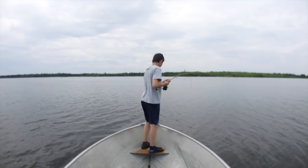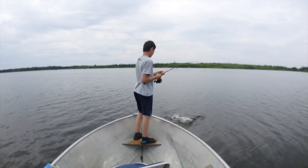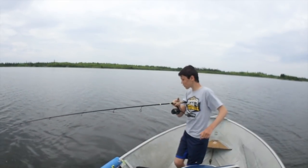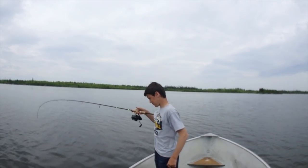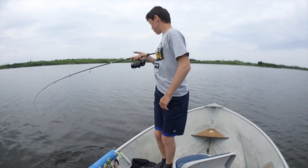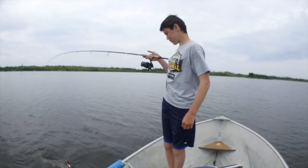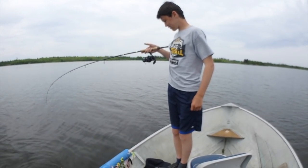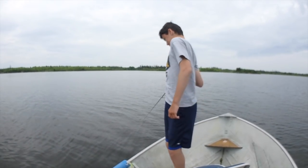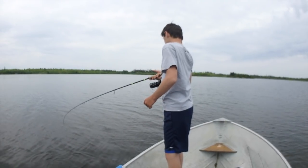And third cast with the orange and copper doctor spoon. Pretty decent pike. This is not a spot for numbers. Some of the other spots we fished on this lake, it's probably a 41. Were like every cast, doubleheader, like weeding through an army of smaller ones. Yeah, you know what, we'll cradle it. This spot here, you don't get as many, but there's more quality fish in this spot.